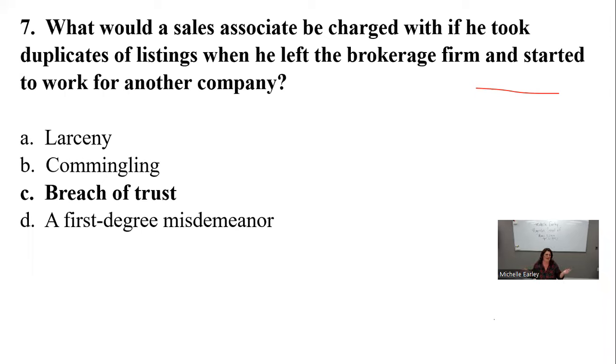So imagine that I get mad at my broker or I'm moving or whatever, but I decide I'm leaving. Maybe I'm going to a different brokerage. And what I do is I go into my boss's office, my broker, and I take originals. I take original listing documents with original signatures and I steal it. When you see that question in the state exam that says, what is my penalty? That is called larceny, because it's originals, it's larceny. Now, if I'm smart enough to know not to take originals and what I'm going to do instead is I'm going to copy them or duplicate them, make copies, then the question is, what is my penalty for stealing copies? And the answer is breach of trust.